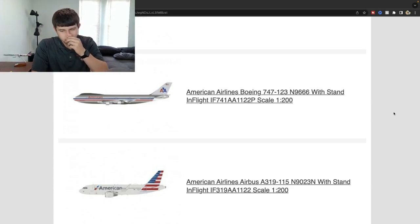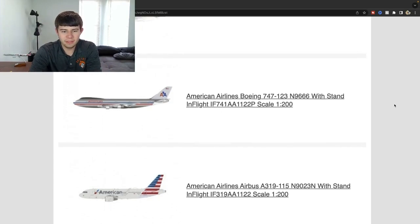Another sneeze. Oh my. Hope I'm not getting sick, but nevertheless, looking really good, and that is a great looking aircraft right there for InFlight. Very nice effort right there.